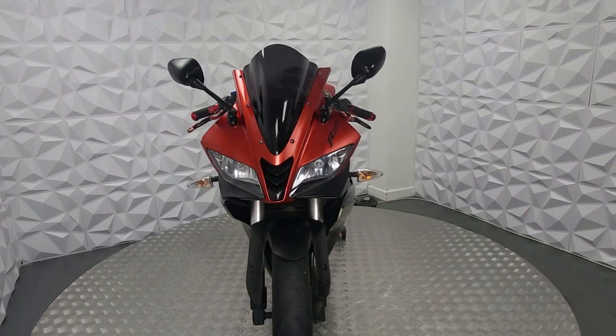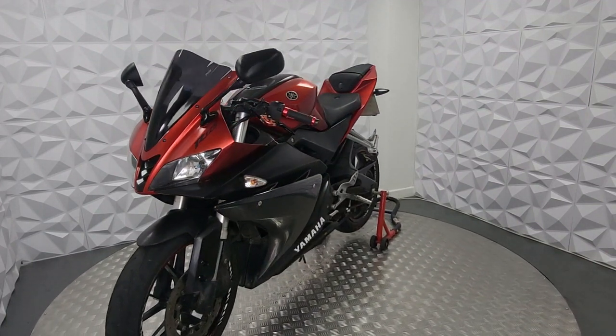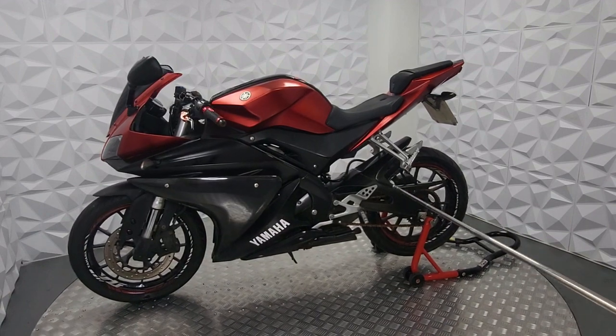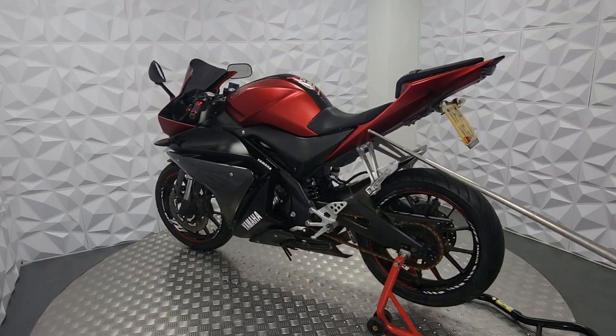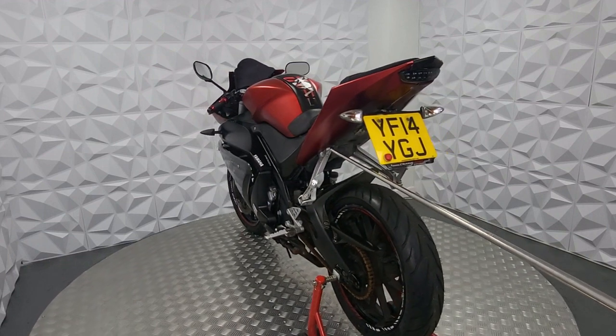Here we have a 2014 Yamaha YZF-R125. This is a Cat N bike, previously repaired. It had a small damage. Cat N is the smallest category of the damage group. This is a Cat N and has been fully repaired by the previous owner. Still got some scratches and marks, which I'll run you through in a minute.